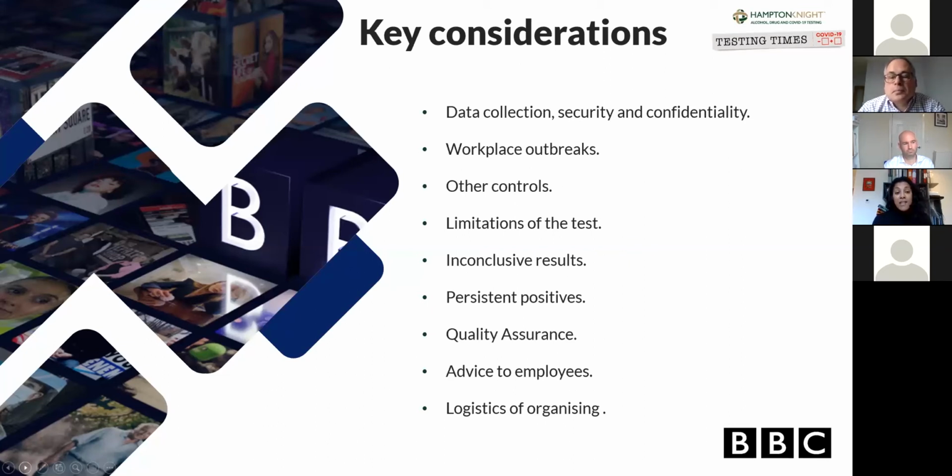So I say we, it wasn't myself, it was the clever people in information security and data protection that put into place a data impact assessment, which is essentially looking at how to minimize the impact of handling that data, and created a process for storage of those records.